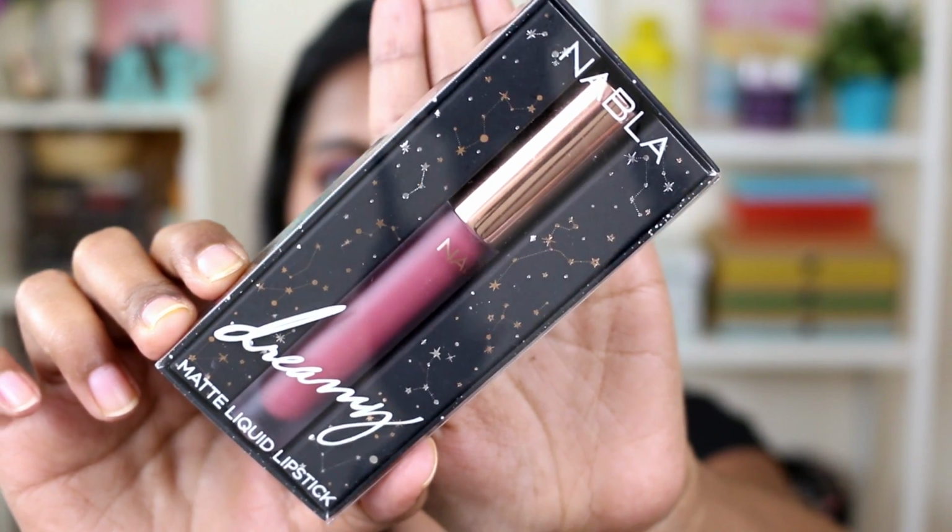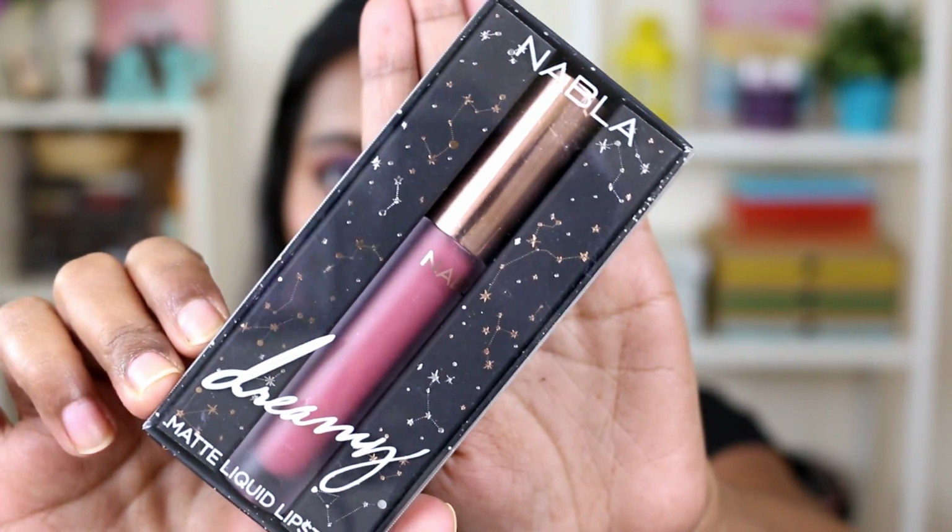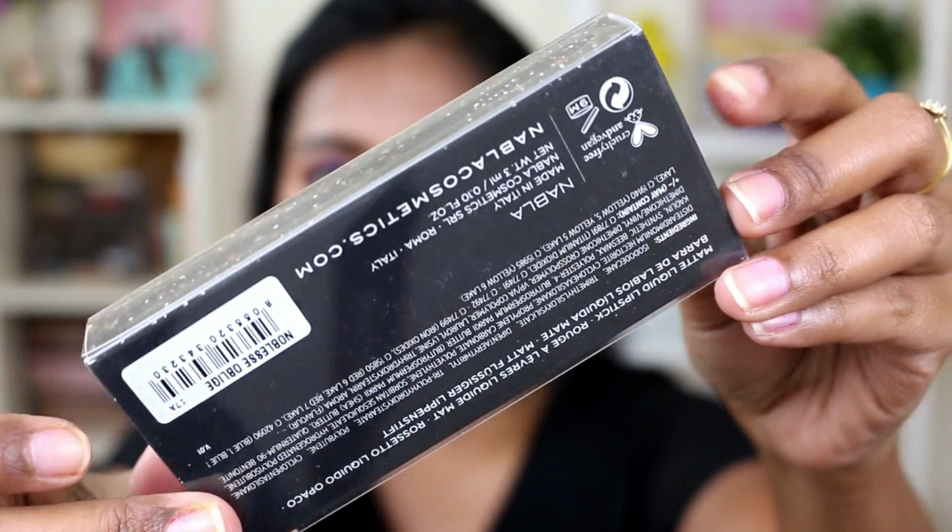It comes in a box like this, and it's all dreamy galaxy themed packaging. At the back you have all the details mentioned here. This lipstick is made in Italy, and it has 3 ml of product, which is 0.10 fluid ounces, and it's good for 9 months. It says it's cruelty free and vegan, and all the details of ingredients are mentioned here. So it's really a very good quality brand. I loved how they have presented their product.